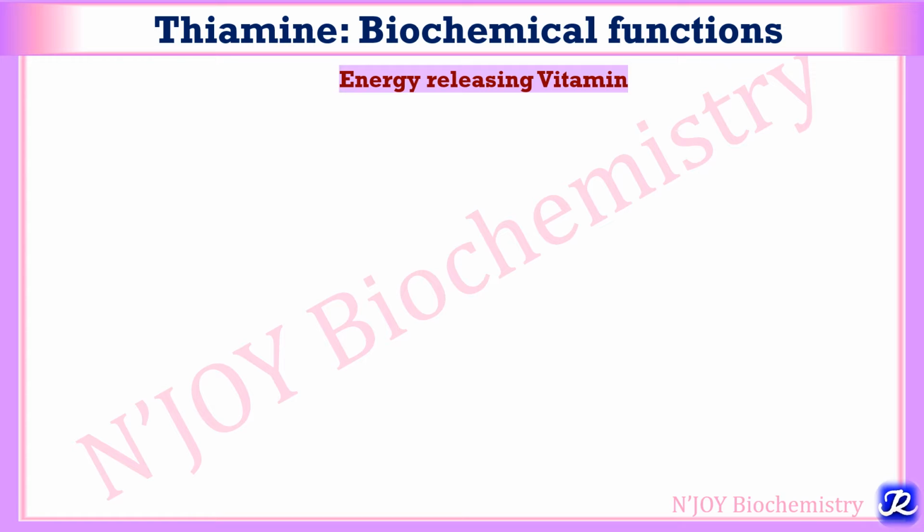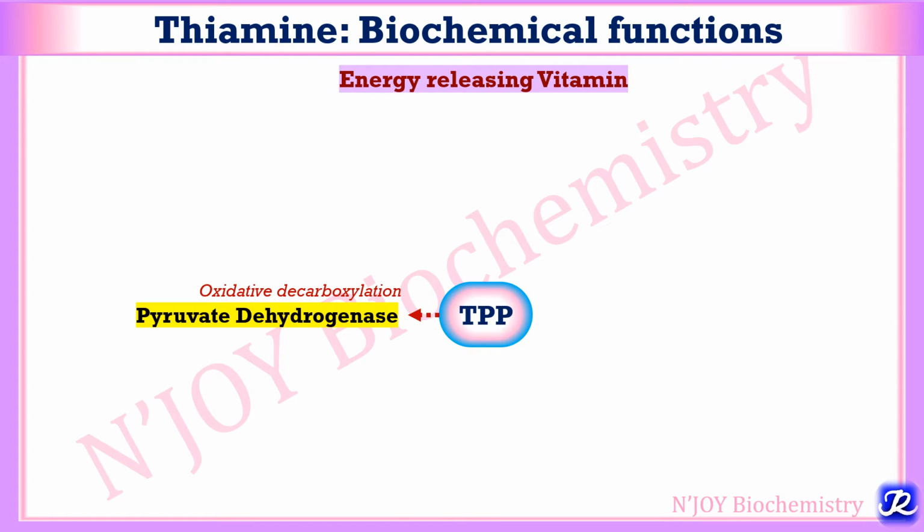Now let's see the biochemical functions of thiamine. This thiamine is very important in carbohydrate metabolism because it is connected with the energy releasing reactions of carbohydrate metabolism, and that's why it is called the energy releasing vitamin. We will see why. So this thiamine pyrophosphate, which is a coenzyme form of thiamine, plays various roles. It is the coenzyme of the pyruvate dehydrogenase complex. This pyruvate dehydrogenase complex is the multi-enzyme complex having 3 enzymes and 5 coenzymes. Out of these 5 coenzymes, thiamine pyrophosphate is one of the coenzymes.